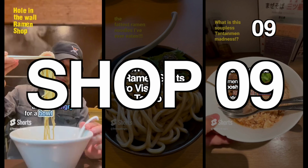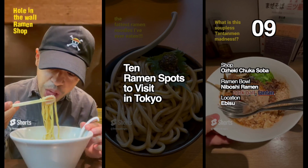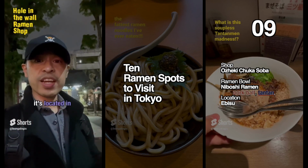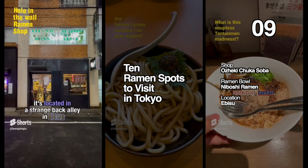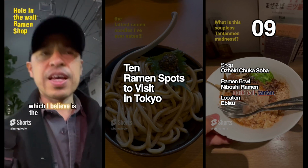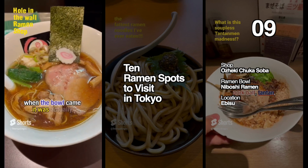Are you hungry for a bowl of ramen? Well, I sure am. I found this ramen shop, Yakiago Shio Ramen. It's located in a strange back alley in Ebisu. So I ordered the shuka soba, which I believe is the house special. When the bowl came, it was actually pretty nice size.